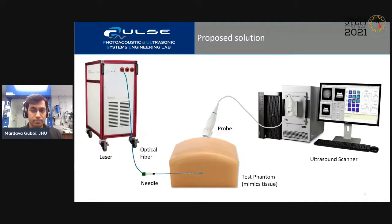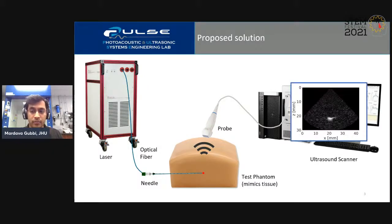An optical fiber is inserted into the hollow core of the needle and connected to a laser. The laser is then pulsed at a fixed wavelength, heating the surrounding environment, causing thermal expansion. The thermal expansion results in a pressure wave, which propagates across the phantom and is received by the probe. The ultrasound scanner then converts these received pressure waves into a photoacoustic image shown here.